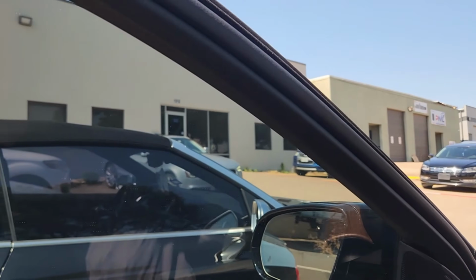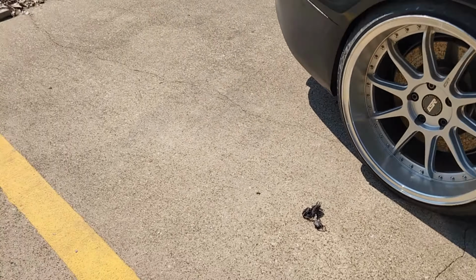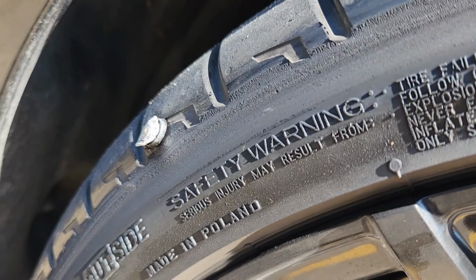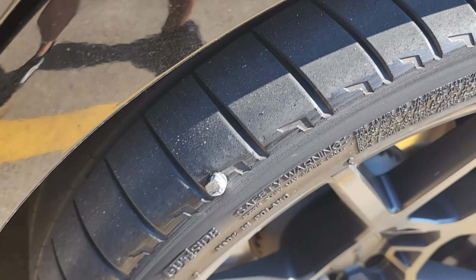So here we are at M-Tech, dropping my car off to get lowered. And this is what I get, this nice little present. What a great thing to deal with right before a road trip, while getting lowered with brand new tires. Awesome.